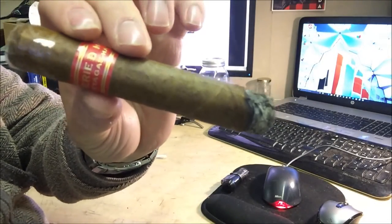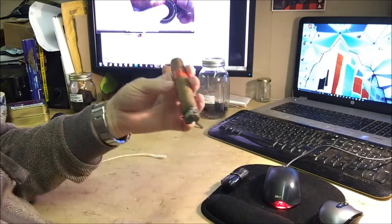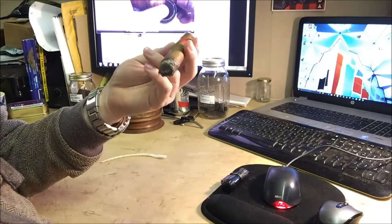So that's my first ever Partagas Series D, number 4. I assume the D and the 4 mean the same thing, but I don't know enough about the history of Partagas to know what the nomenclature denotes.